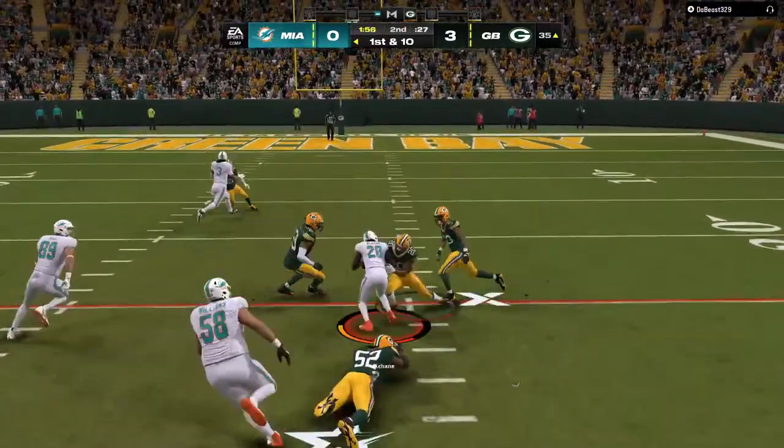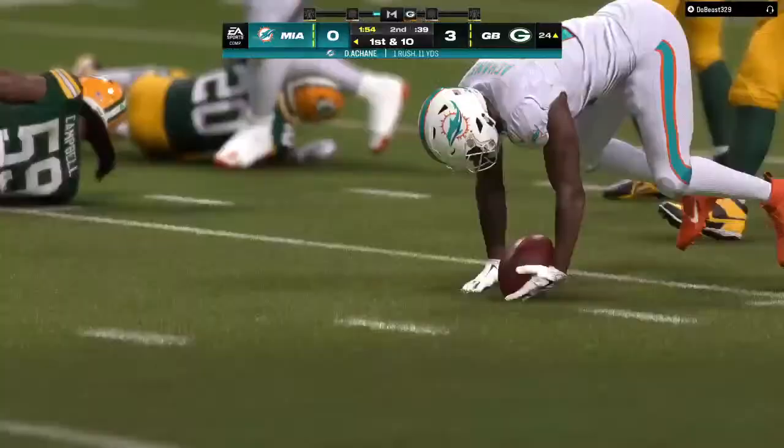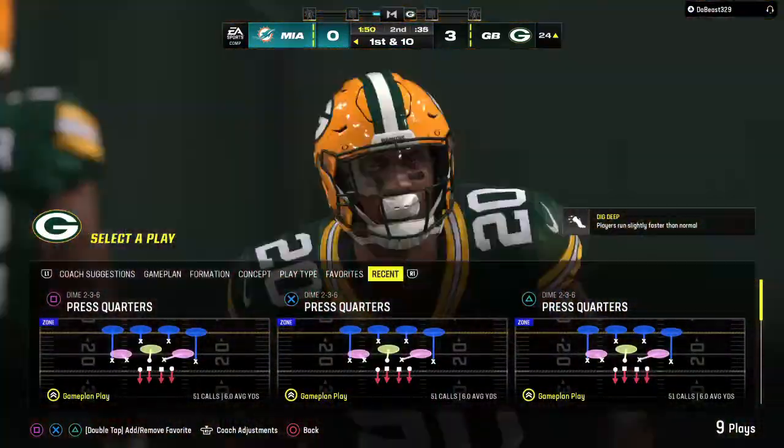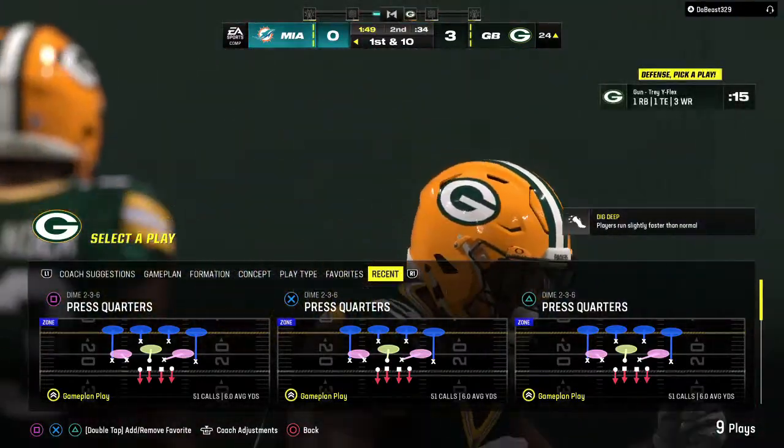Now Achane on 1st and 10. And this defense not ready for that one as he'll take this down inside the 25. 11 more yards that go around, a first down as well.